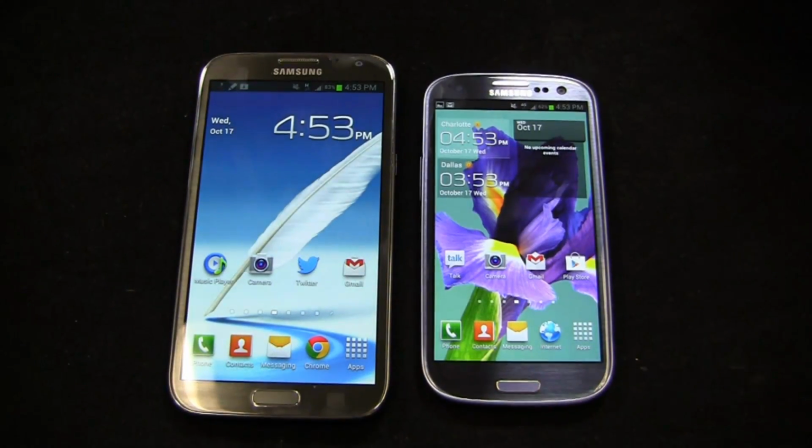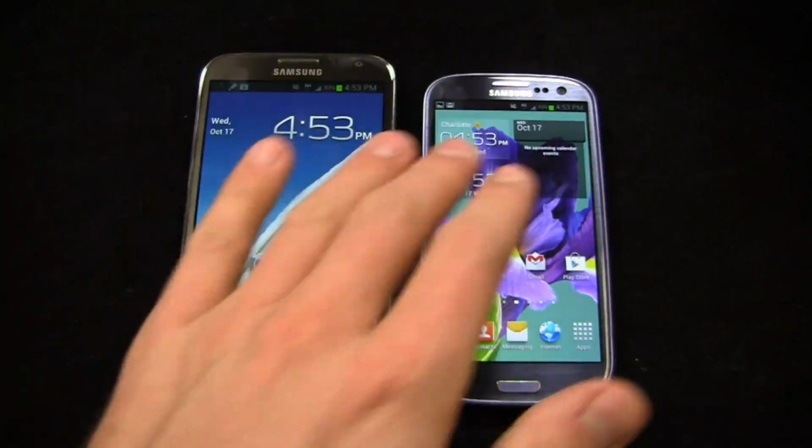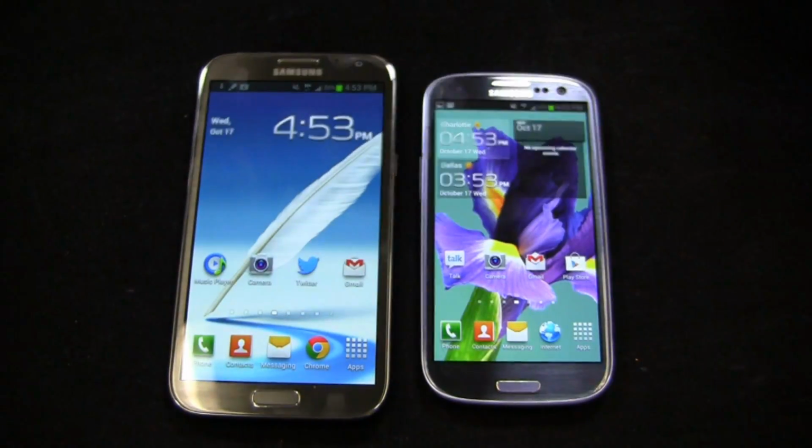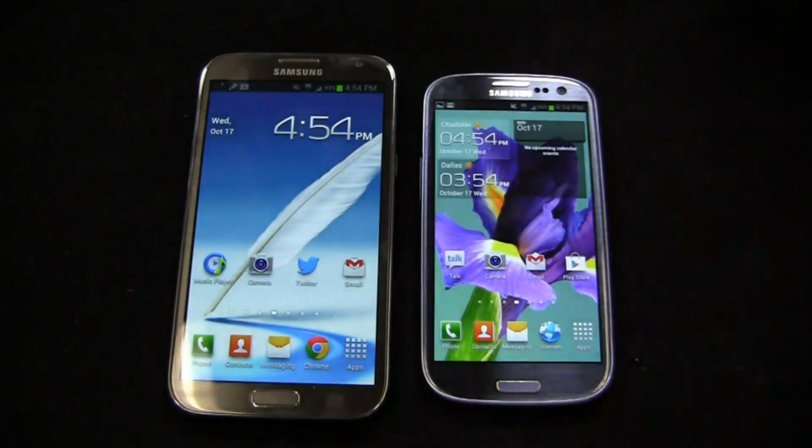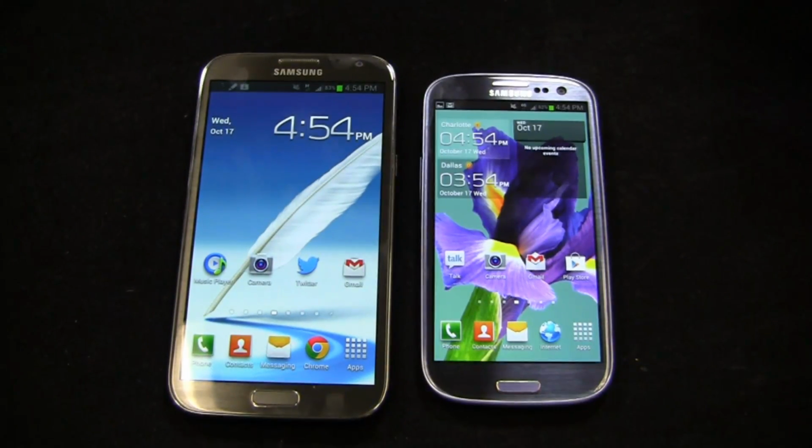Part 2 of a dogfight battle between two, I would call them brothers and sisters, Samsung Galaxy Note 2 and Samsung Galaxy S3. Both of these are available internationally. They're coming to the US. This one's actually already available in the US on AT&T, Verizon, Sprint, T-Mobile, and US Cellular. Over here, coming to those 5 carriers later in the year in the United States.